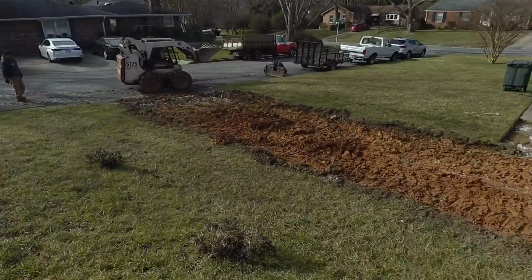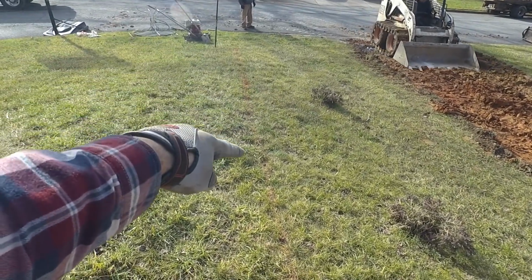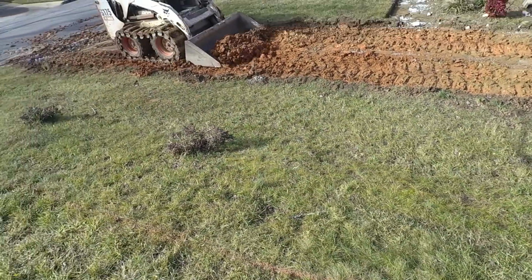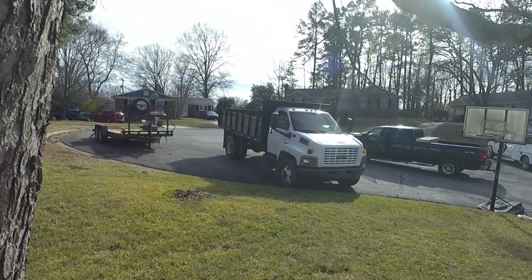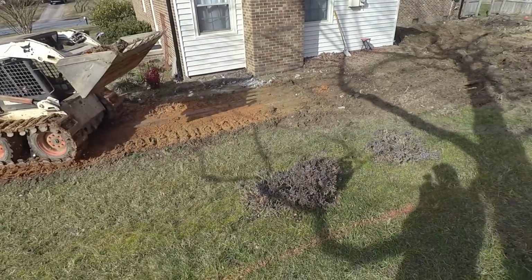The concrete guys just finished getting this torn out, and we are going to extend the driveway out to this line here. So we've got a bunch of dirt that's going to be coming out of here. I've got my little dump truck here. We're going to load that up with dirt, and we're going to load Harvey's big dump truck right there with dirt, and we'll take that back to my place.